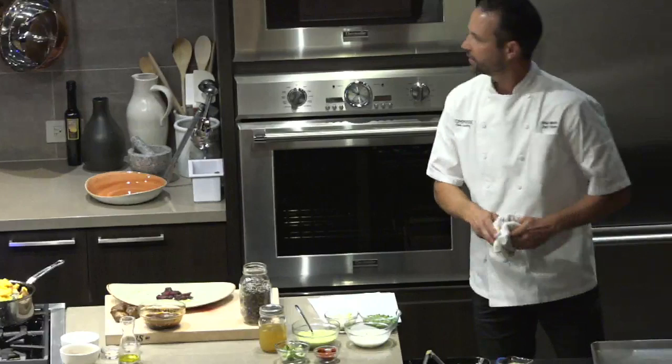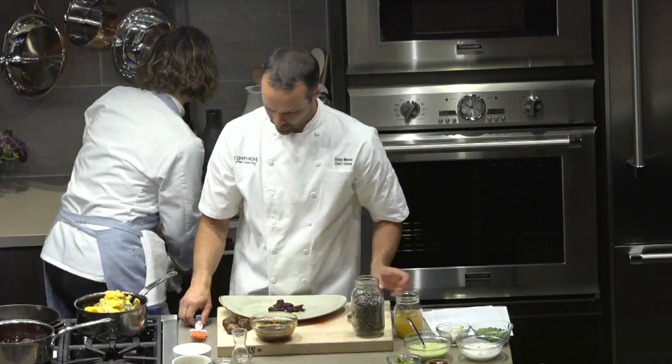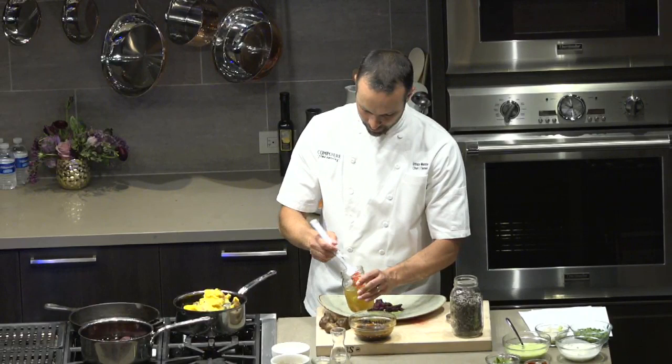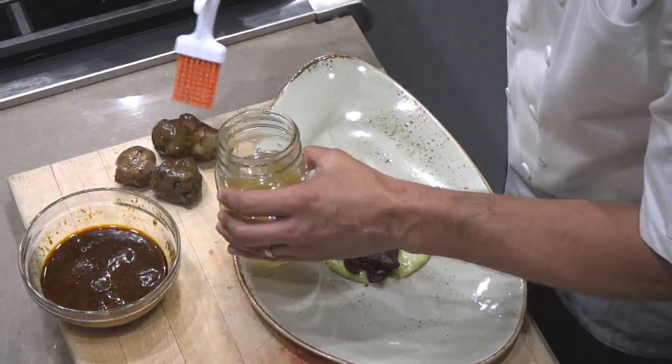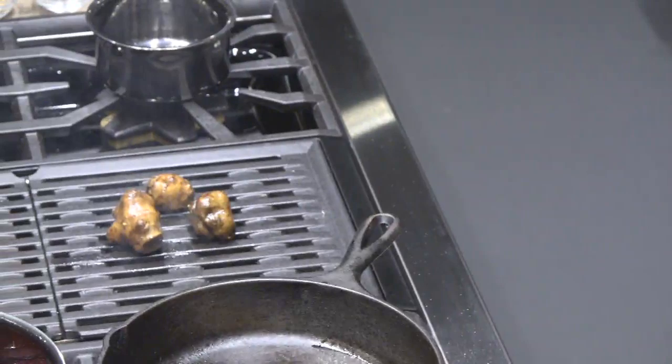Do you have a brush? Thank you. So I like to brush these off the grill so you don't get your grill too nasty. Kind of just get some fermented honey on there. Finish those up, looking to char the outside a little bit.